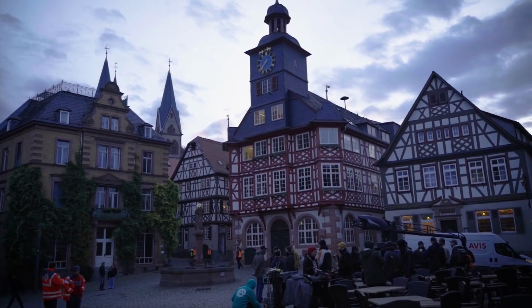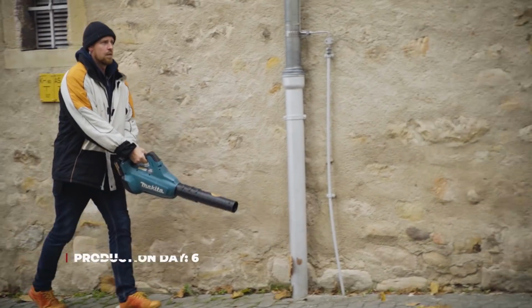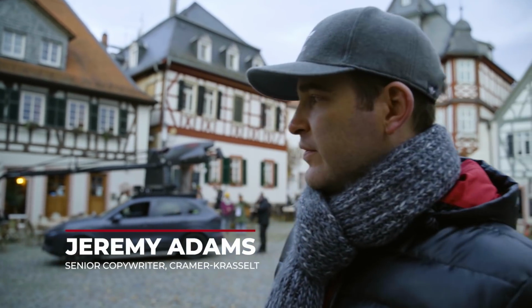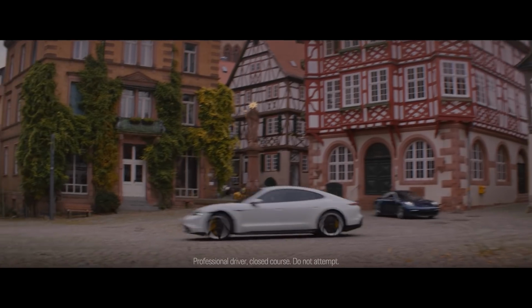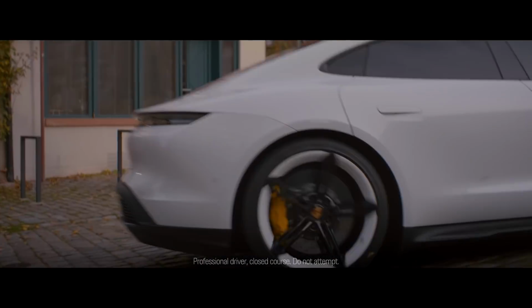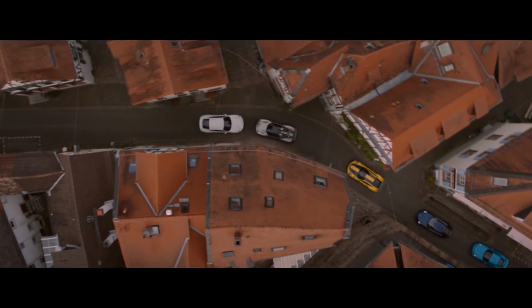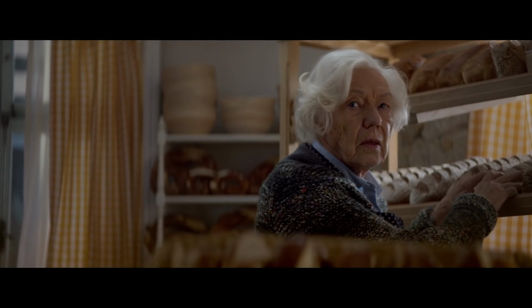Day 6 of the Heist, last day of shooting. We're in the village of Heppenheim. Taycan's gonna take the cars, the museum cars, through the village. It's gonna do a 180, and it's gonna do this awesome nose-to-nose sequence through the village, right by a bakery. Inside there's gonna be a little bakery woman who's got a bunch of pretzels.